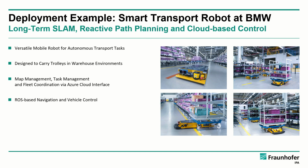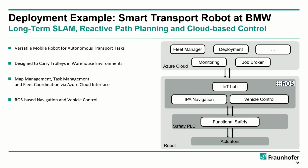And as I said, the interesting part here is that map management, task management, and some other things like monitoring are already done in a cloud-based infrastructure. So down here is the robot layer that runs ROS components, a ROS core with our IPA navigation stack. And then there's a Microsoft Azure Cloud interface. We use ROS Bridge to go from our ROS core to the IoT hub of Azure, and then we send data up into the cloud and receive data there.